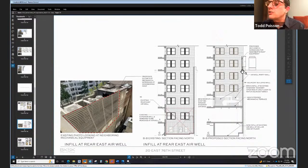So in the section on the right, thank you for pointing that out, the darker part of that vertical wall in section is a party wall. And thus we can attach a screen to it without attaching to a neighbor's property in order to visually screen their mechanical units from our guests. And then you could also see in those sections, filling in that air well in the cellar and ground floor. There's some excavation to do to align the cellar with the existing cellar in the air well.